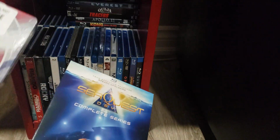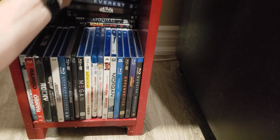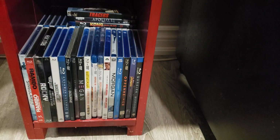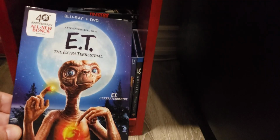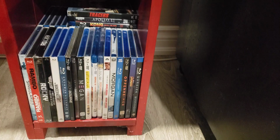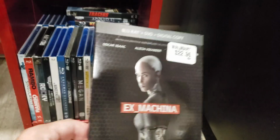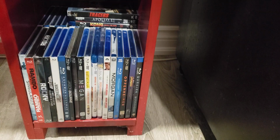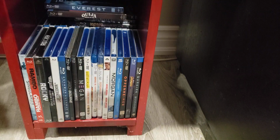There's not many Blu-rays. I have the Falcon and Winter Soldier. I have Sequest, the complete series. And then, of course, stacked up, I have a few, the 40th anniversary of E.T., where they did restore the guns in the bike rising scene, not the walkie-talkies. The Gift, Firestarter. So, they're all here, but basically that's just a preview of the DVDs.